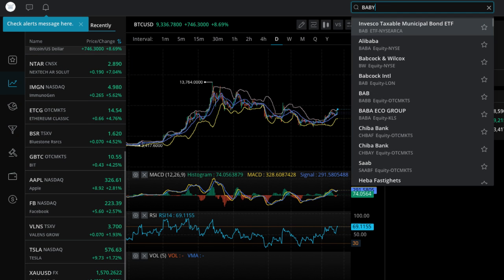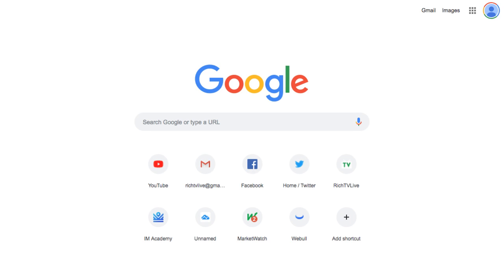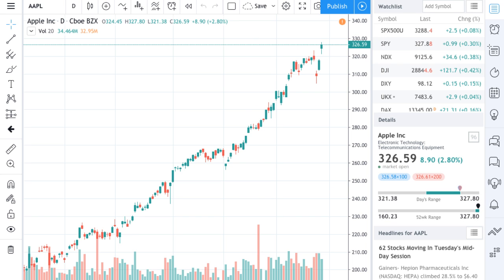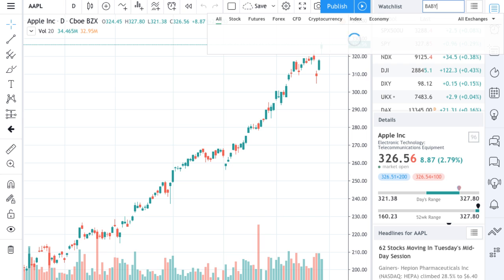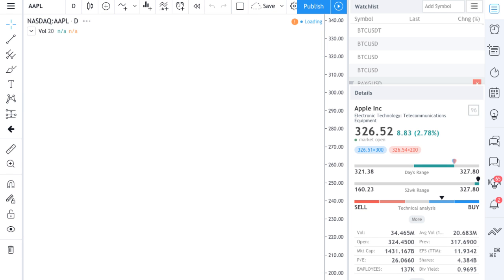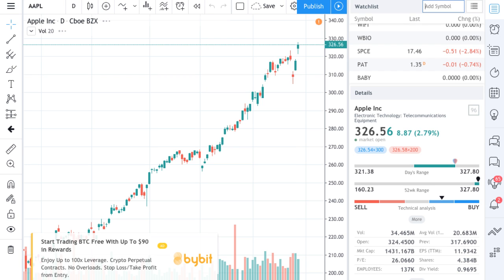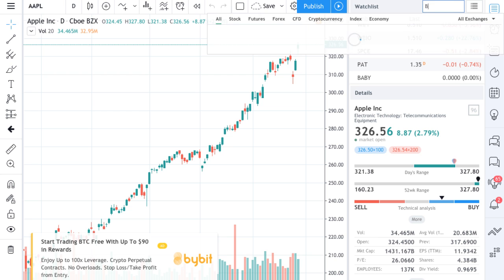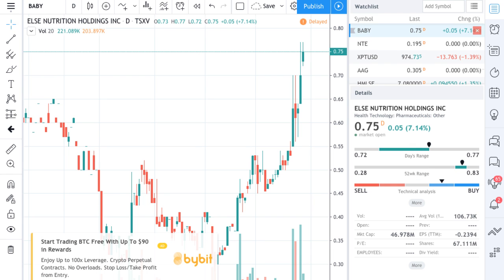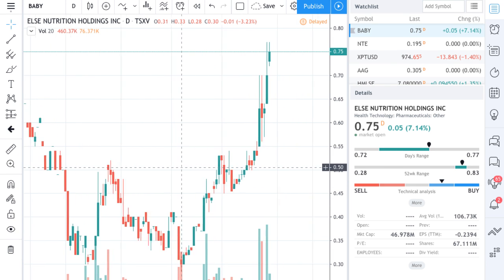Let's take a look real quickly at some of the stocks that I brought you guys. Baby. Oh, I guess they don't even have Baby on here. Baby's been just on fire, so I want to take a look real quick and see what Baby looks like. Baby's been one of our best picks, obviously, over the last little bit, and it's been doing amazing. Health Nutrition, up another 7% today. So it's just strong, guys. Baby is just such a strong pick.